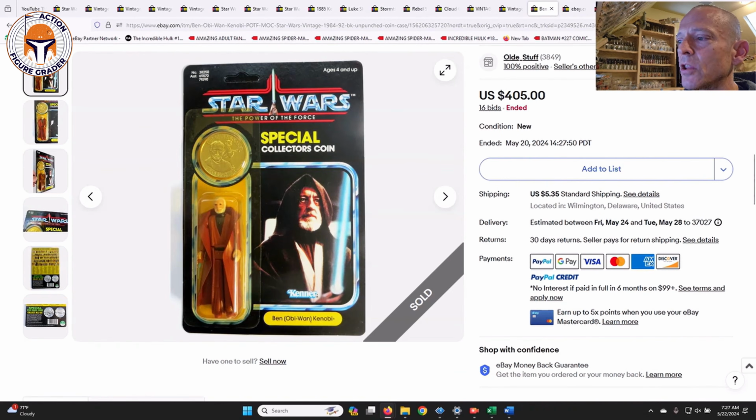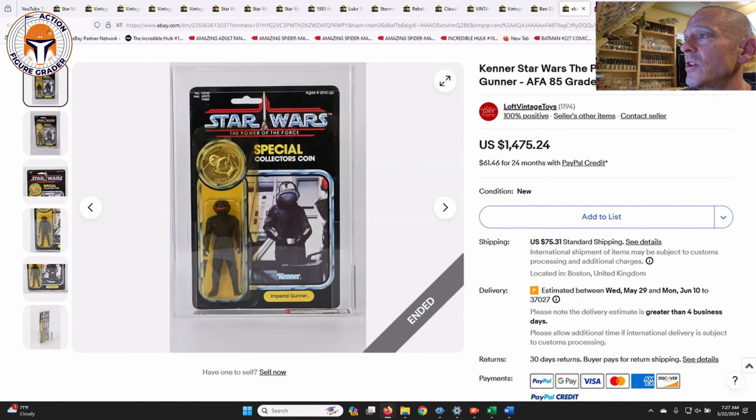This one, I was surprised it went this low. This was the Power of the Force Ben Kenobi. No cracks on the blister that I could see. I think this gets an overall 80. And very nice example. Unpunched, no price sticker. That one sold for $405, which I thought was a very good deal.